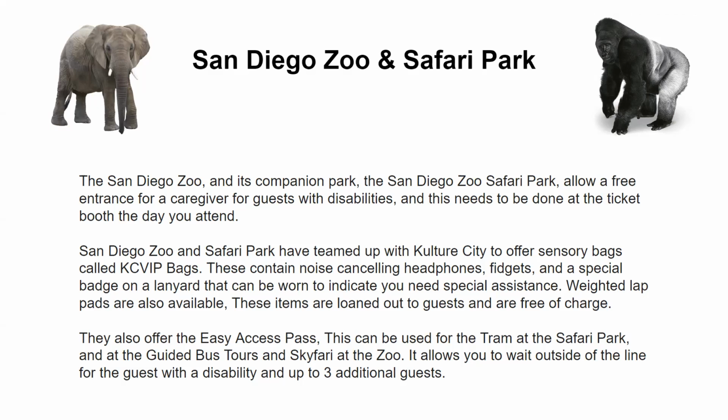They also offer the early access pass, and this can be used for the tram at the safari park and at the guided bus tours and the Skyfari at the zoo. It allows you to wait outside of the line for the guest with a disability and up to 3 guests. So it makes it much easier to get on these. I know the tram at the safari park specifically can get quite long.